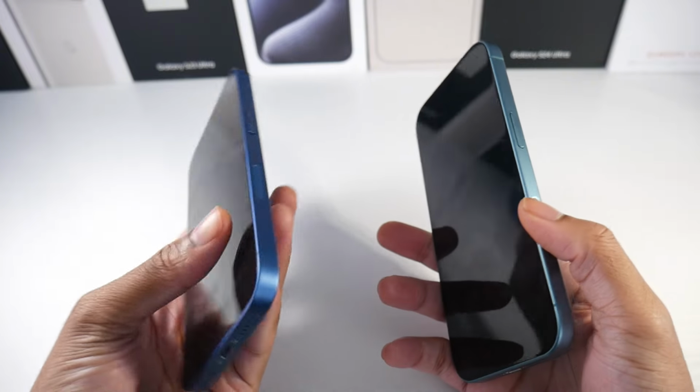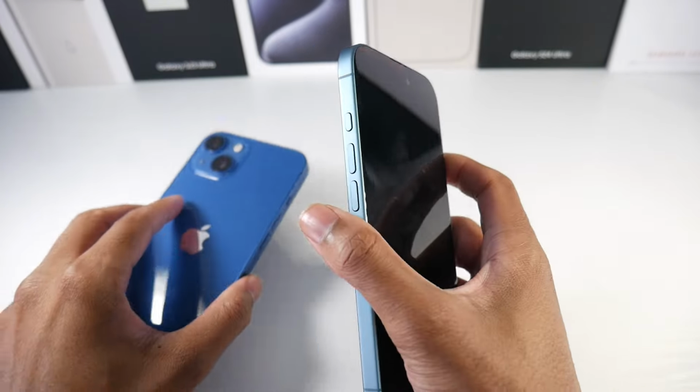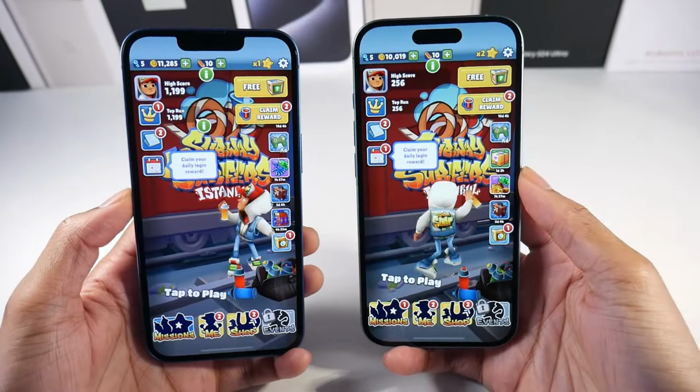Also, something else has changed with the hardware here. You'll notice your mute switch is now a universal button. You can program this button to do anything you want. So that's really cool. All right, so let's talk about the display.